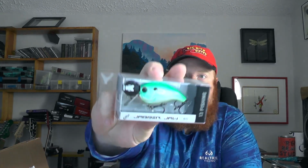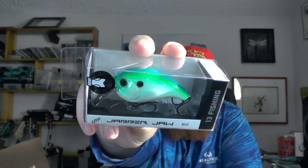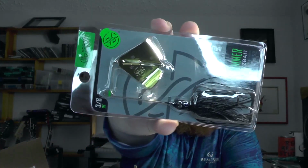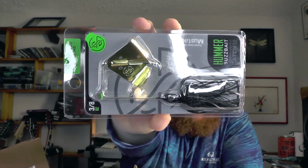Let's see. First up, from 13 Fishing, we've got the Jabberjaw bladed square bill, and this is in the citrus shad color. From Guggen Squad, we've got the Hummer Buzzbait in black with a blue head, gold blade. So two great baits right off the bat. It's definitely a good deal.